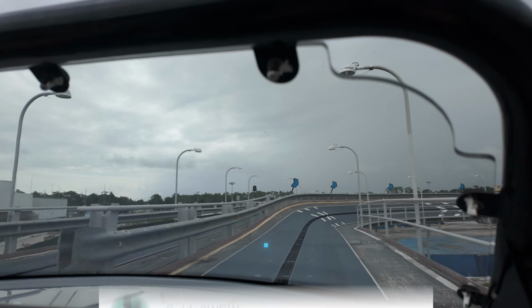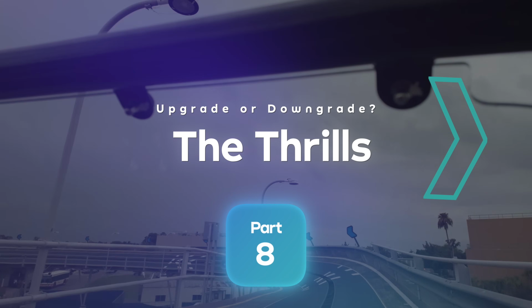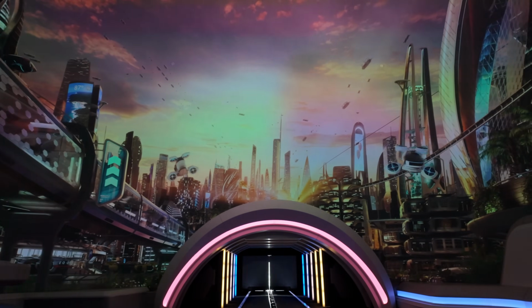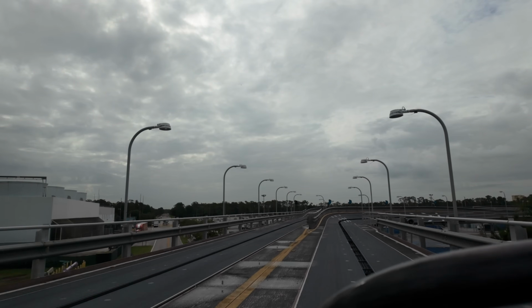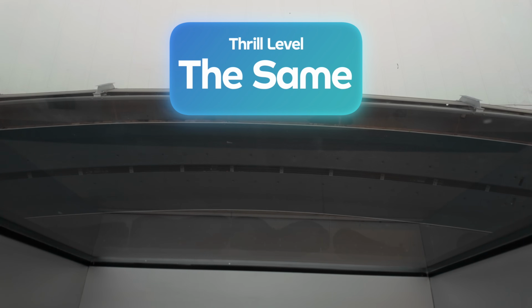We'll end our comparison with how Test Track ends, the thrills. Objectively, Test Track is the same as it ever was. Since 1999, the ride track itself is exactly the same. But subjectively, it feels the same. But the new future scene that leads up to the outdoor section is such a big upgrade that it makes it feel a bit more fun. But this isn't an upgrade or a downgrade, it's the same as it ever was.